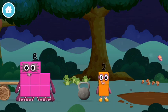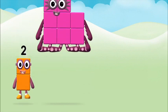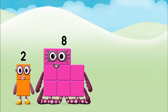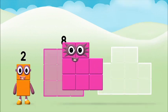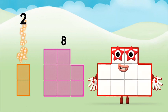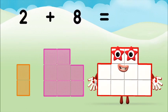Which number block is this? What number block can you make? That's the correct answer. Eight. Can you add the number blocks together? Two plus eight equals ten.